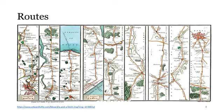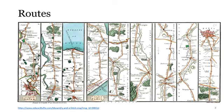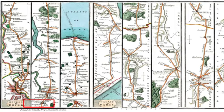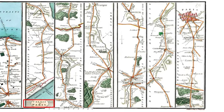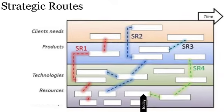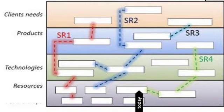This is an old roadmap. The point is that it has routes. The routes are connections between origins and destinations. You can see the route from London to Dover, and you can see the route from Calais to Paris. Showing routes in a roadmap is essential. Now, these are strategic routes. The dotted lines SR1, SR2, SR3, and SR4 show the strategic routes. Painting the routes is important.